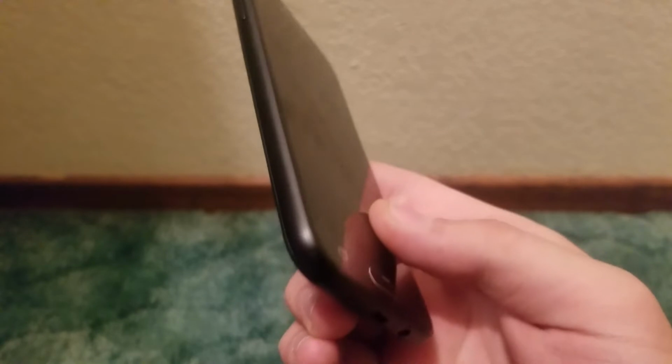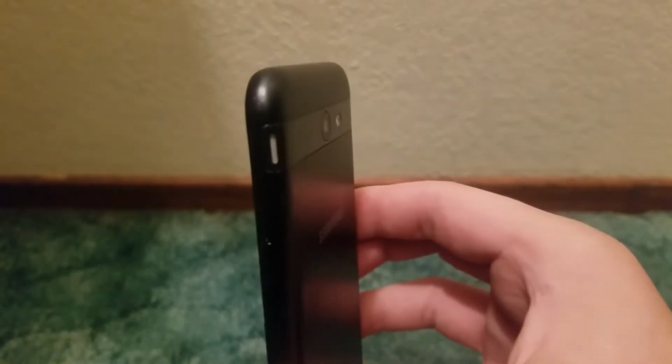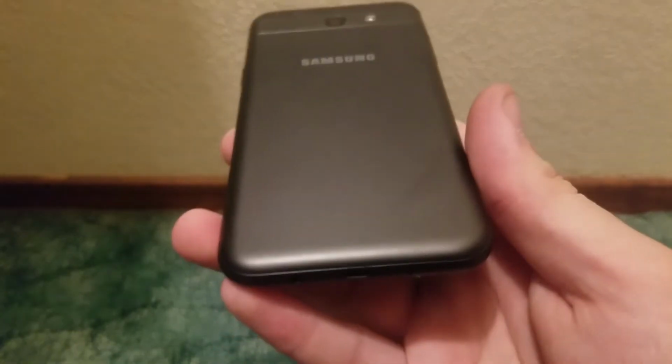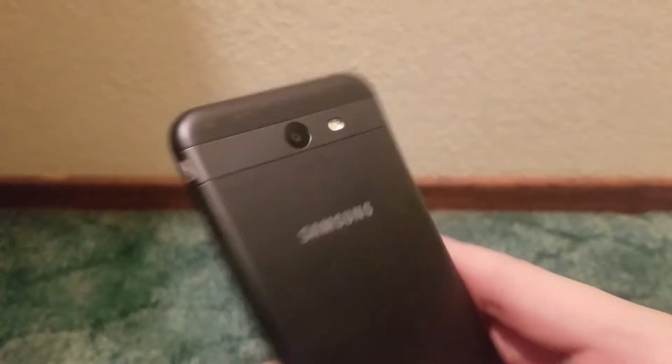Kind of dirty. Sides are in basically mint condition. Bottom, come on now, mint condition. Again, this side, mint condition. Top, mint condition. Now the back, it does have a little bit of wear, but nothing to be concerned or worried over. It looks like it's just everyday wear and whatnot. But that's just about it. No cracked camera lens. This top part is also a little bit worn. You can see some little scratches on it, but nothing too serious.